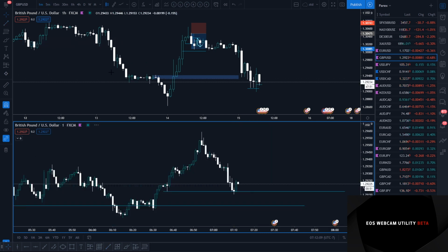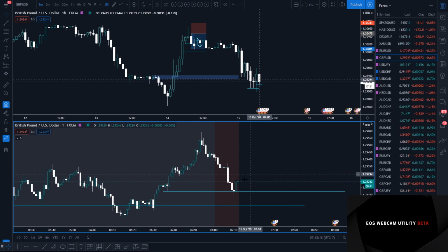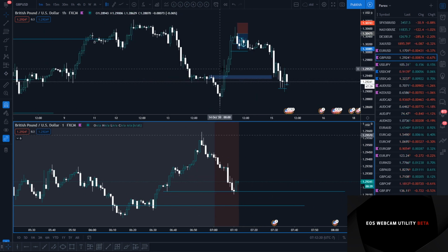If you look at the 1 minute, I placed it just based off of that low. Hopefully this is the actual reversal here. It's looking pretty good right off that level. So that's really, really nice. We swept those lows. This is looking perfect for us so far.